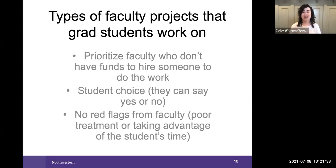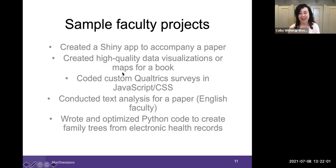And then of course, we want to get projects where we know that the faculty member is going to treat the student well, not try to take advantage of their time. If I do see any red flags when I meet with a faculty member, Christina or I will take that project on ourselves, right? We'll keep that as a staff project rather than having one of our students work on it. It doesn't happen very often, I'll say that, but just in case. Here are some examples of some of our projects.